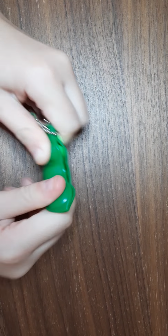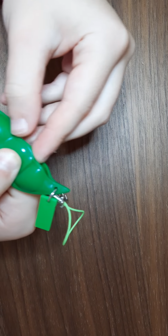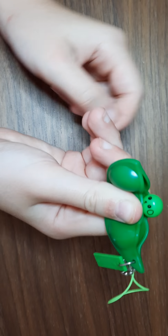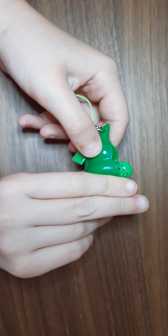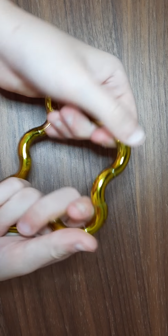Was it fifth? It's my Peapod. Oh wait, where's the face? It has two sides. My sixth fidget, my Tangle. Gold.